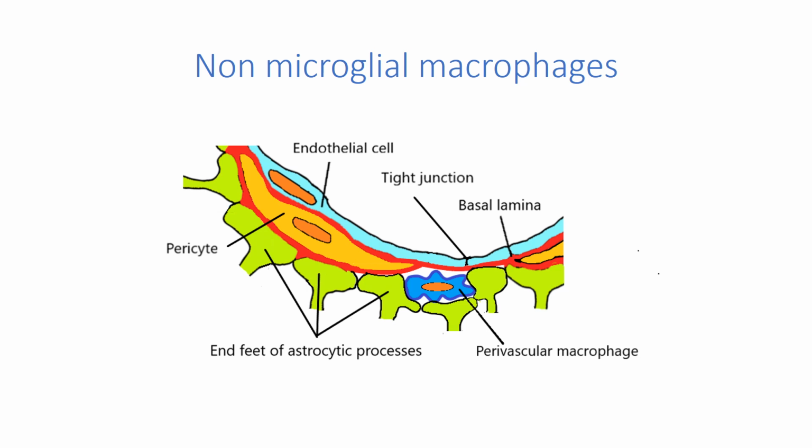The macrophages of the vascular plexuses, together with the monocytes, dendritic and mast cells, located here, perform the functions of the immune defense of the CNS.